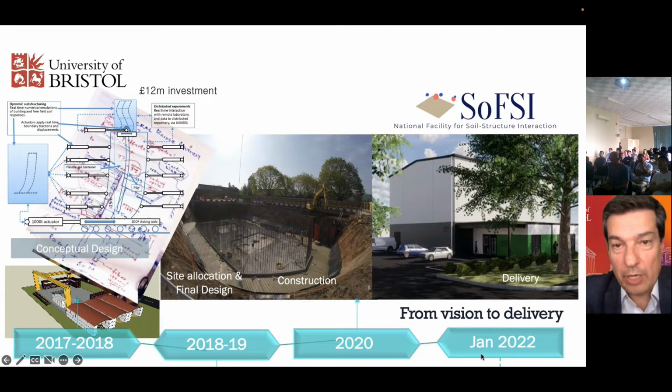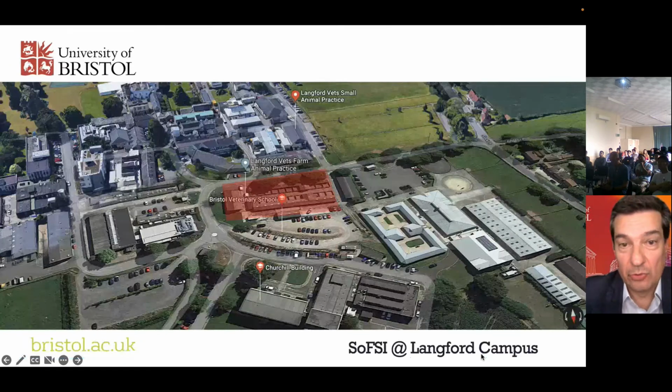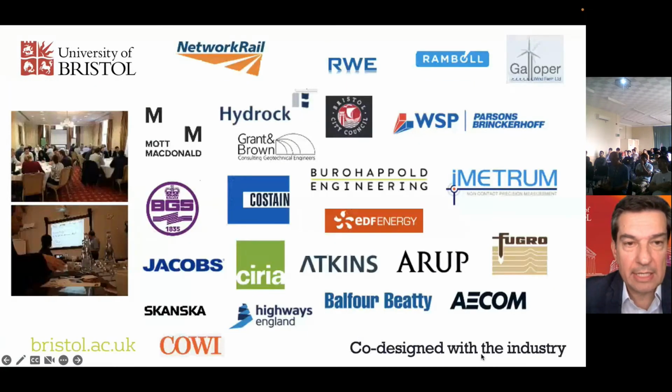Langford campus, obviously you're aware of because you're there. Therefore, there's nothing more to say on this other than highlighting the footprint of the courtyard and the building, and presenting some of the collaborators. Many of them are part of the Industrial Advisory Board. This has been extremely useful, as I mentioned, to contextualize the operation and the design of SoFSI.